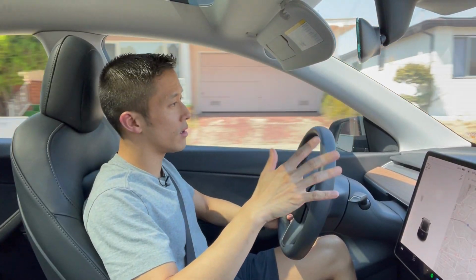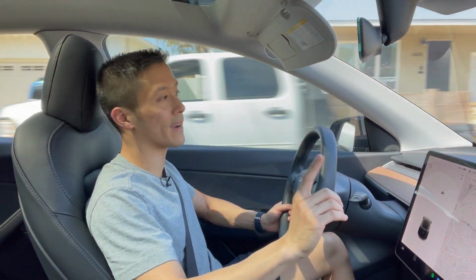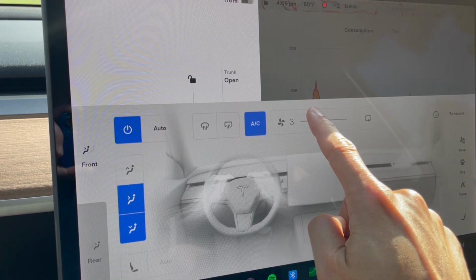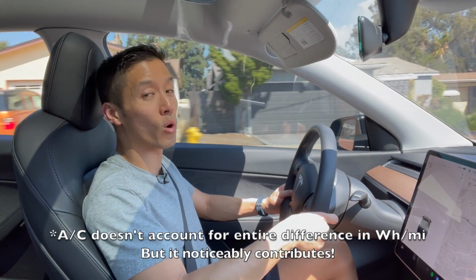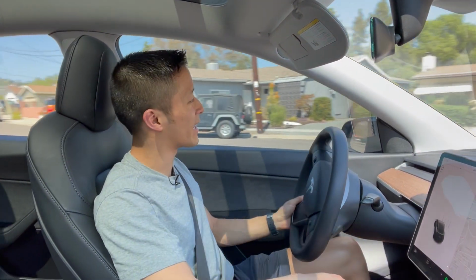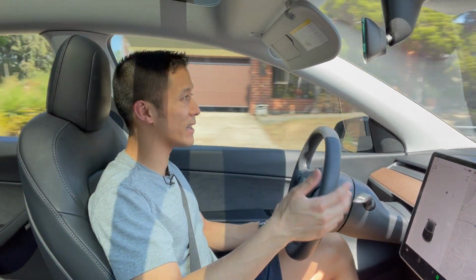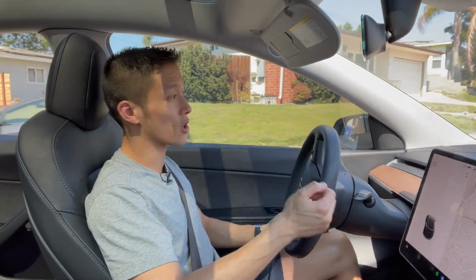When I was just cruising along on the highway without the air conditioning running, the Model Y would average about 250 watt hours per mile, or said another way, 4 miles per kilowatt hour. By contrast, when it was very hot and I was blasting the AC, the car would actually consume energy at about 400 watt hours per mile, or 2.5 miles per kilowatt hour. That is an insane difference. So if you're planning to drive long distances in adverse weather like that, you're gonna want to add in a lot of time to account for the additional charging that you're gonna need.